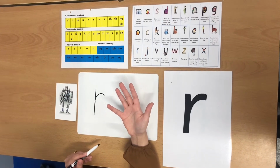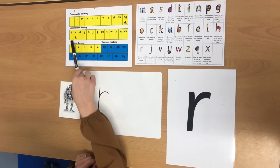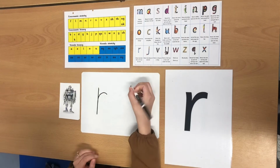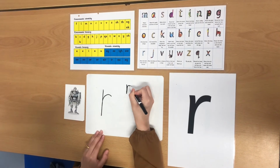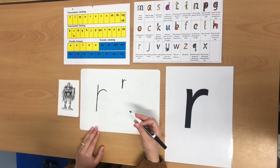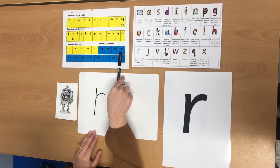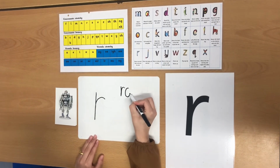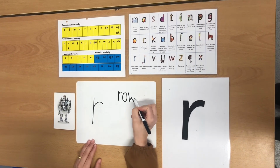The first sound is R. Can you look for R on the sound chart? Good job. It's right here. So down his back and then curl over his arm. The next sound is O. Can you look for O? Fantastic. It is right here. So all around the orange. Down, up, down, up.